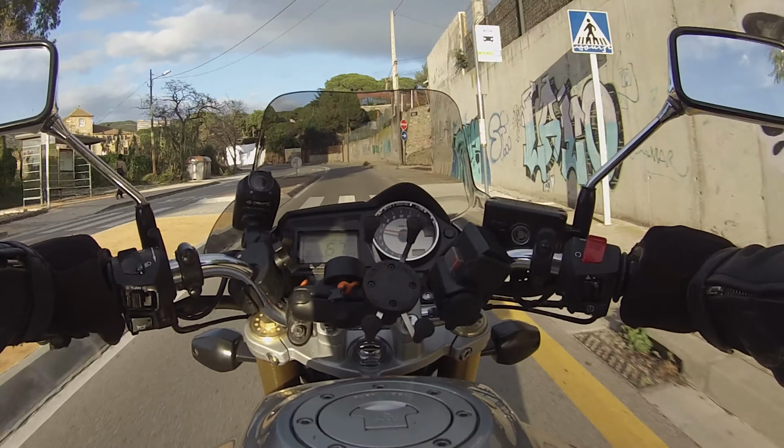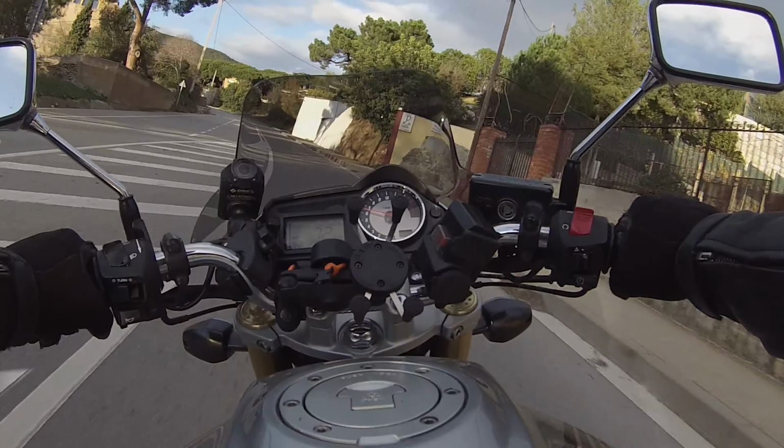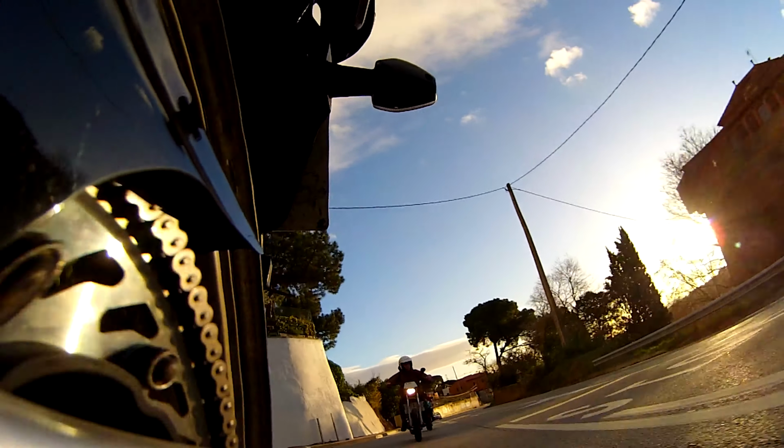And you'll see up ahead the road gets quite twisty. I try and pull away and then let them catch up and stuff. And then I was trying to get them to pass me because I wanted to see how that looked.